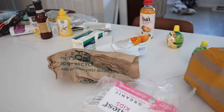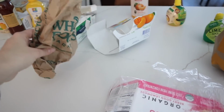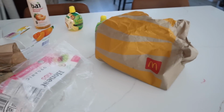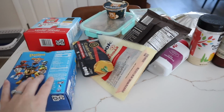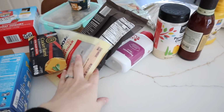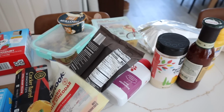And this is everything that we're left with that is either expired or is just packaging. Old McDonald's. This is really, really not too bad at all. Like I said, most of this is just empty packaging. This is just empty packaging. There's really only a few things that are expired and then just some leftovers that we didn't get to.